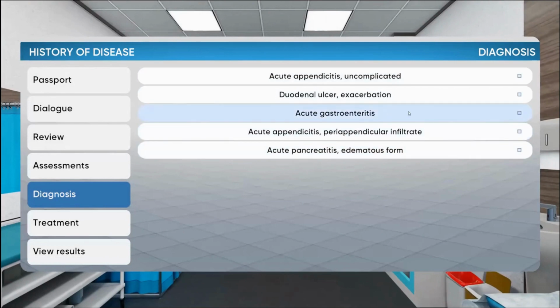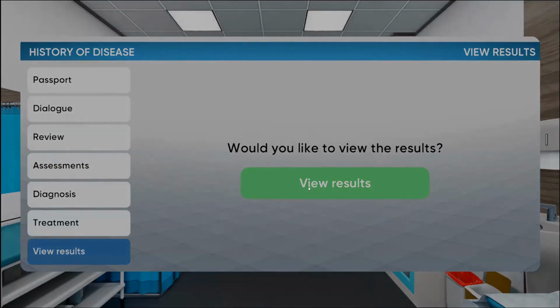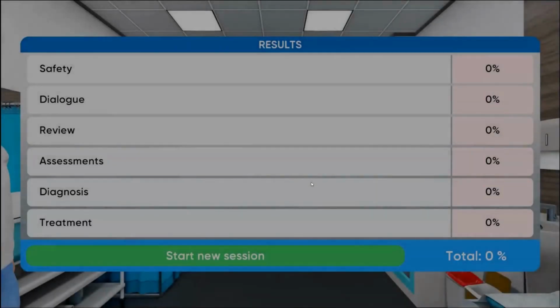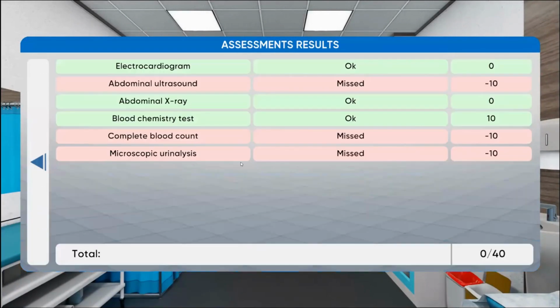Diagnosis options, we choose the right diagnosis, treatment, everything is exactly the same. And the evaluation system works well as well. So we can see the actions we have performed, actions that we have missed, and actions that were excessive or not.